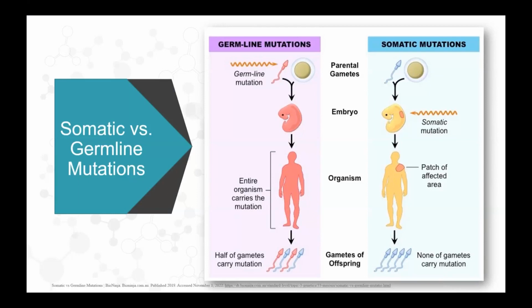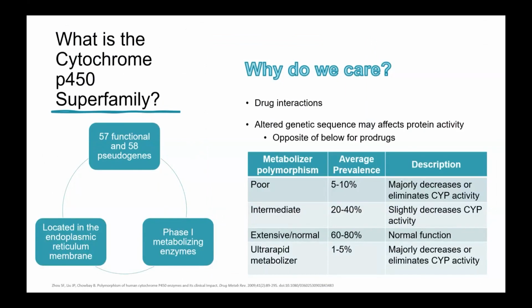These are changes to the DNA that happen after conception to cells other than the egg and the sperm cells. So these are essentially everything else. They're diploid and they contain about 46 chromosomes for the somatic cells. And then I just wanted to briefly touch on CYPs, the cytochrome P450 superfamily.